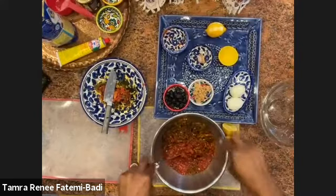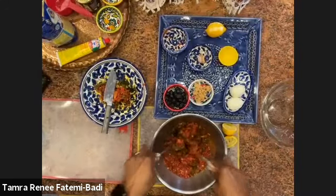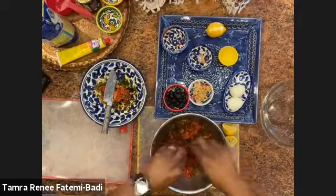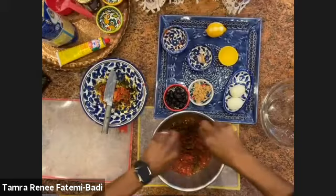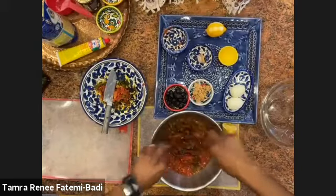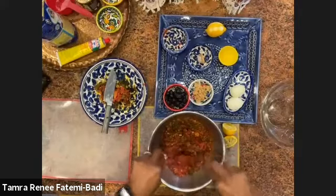I'm using the knives now to mix this up. I'm finding there's some larger pieces that I still need to chop. I don't know if you can hear that. Probably hear the bell sound of the bowl, but you can hear the knives. Kind of sounds like scissors.